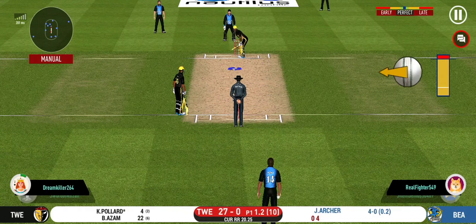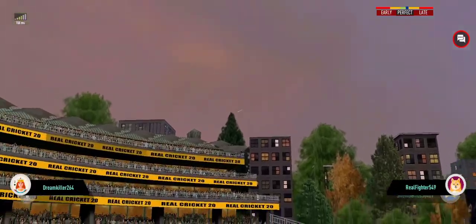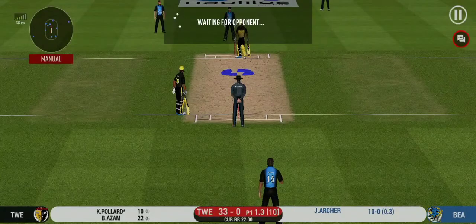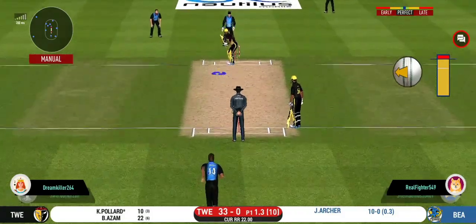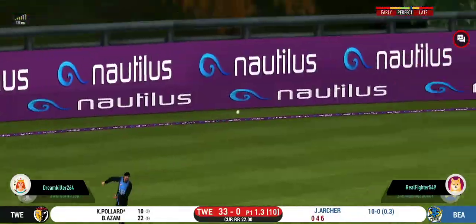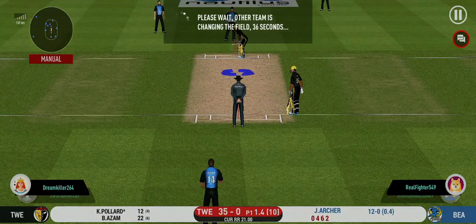Crowd is going crazy. He read the length perfectly. That is a beautiful six. This is scintillating batting. Wonder where the next one is going. That is a very quick single taken. They're converting ones into twos and twos into threes here. That is excellent running.